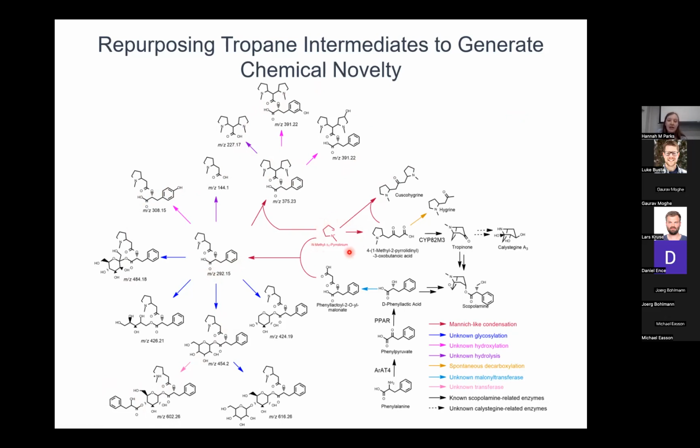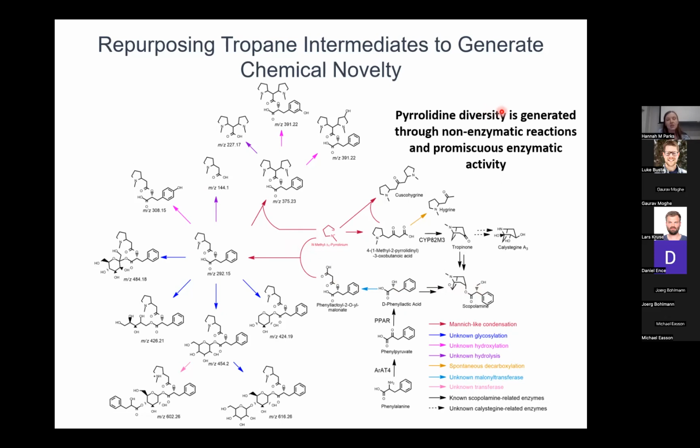So the N-methylpyrrolidine cation and phenyllactate are both required for scopolamine biosynthesis. But here we're showing that they can also go into form a whole suite of this class of alkaloids. These are novel compounds at that. So pyrrolidine diversity is generated both through non-enzymatic reactions, where that comes to the 292 and the 375, but also promiscuous enzymatic activity. So hydroxylations, glycosylations, which in specialized metabolism are notoriously promiscuous.